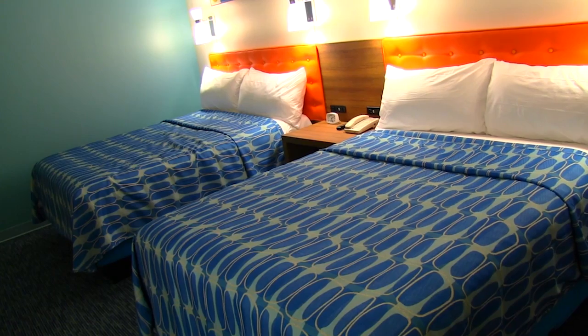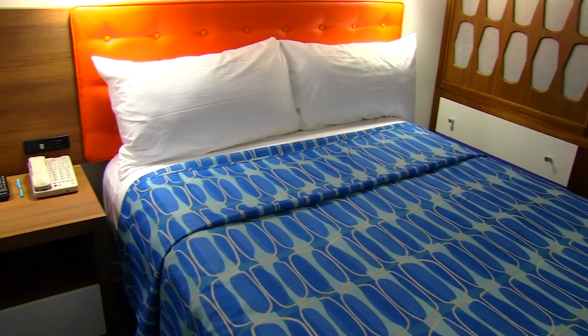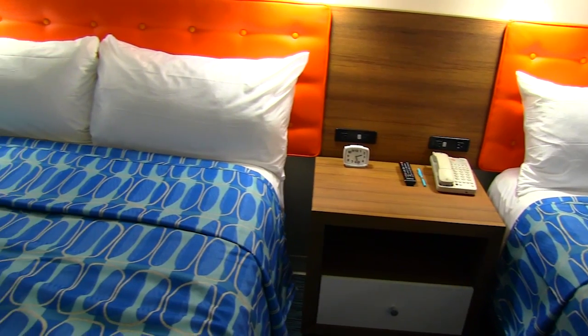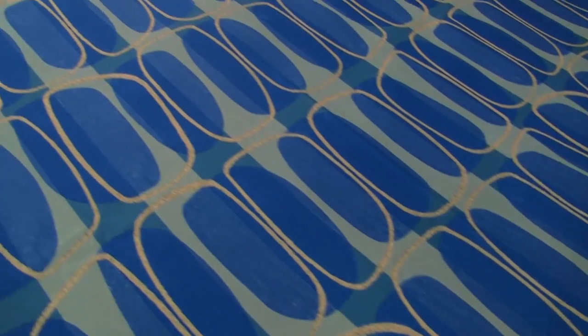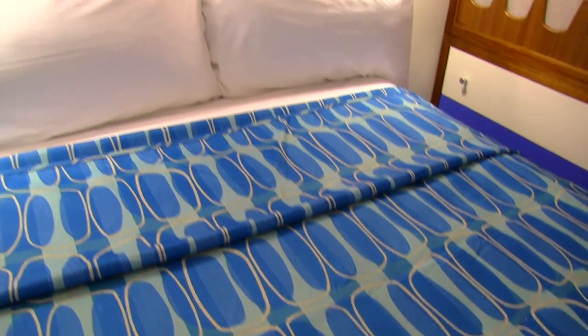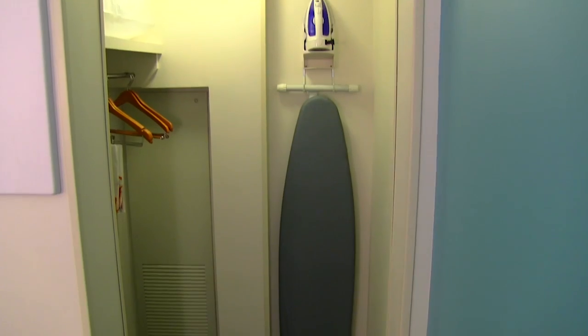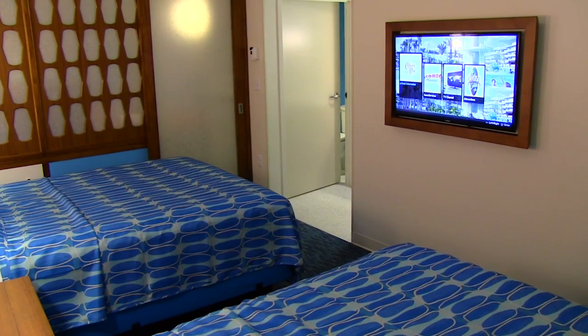There's 2 queen beds. What else about the bedroom? There's a nightstand. There's plenty of plugs. One thing I did want to mention: there's not a digital clock in there. So if you're one of the people who actually sets a digital alarm clock instead of using your cell phone or whatever device you use for an alarm, you don't have that. They have a retro clock, which I love because the light always bothers me in hotel alarm clocks. The stupid red light that flashes. This is like a cool retro little white clock that you can use.